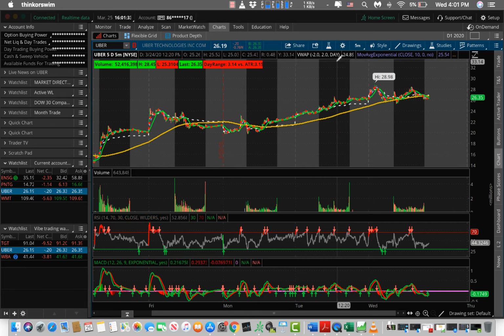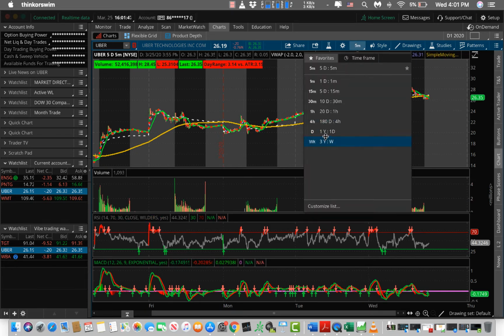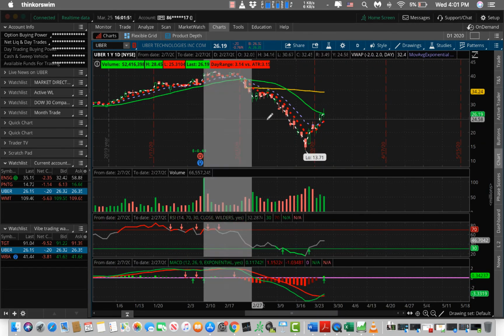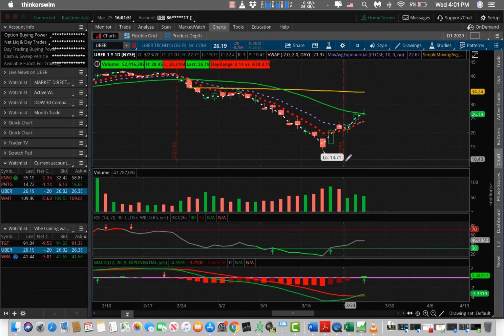Okay, so Uber is delivering food. They're making money from the food delivery as of right now, and also from the rides. So we got into this trade. Let me just show you the 1-year chart so you can understand the thesis behind this trade.